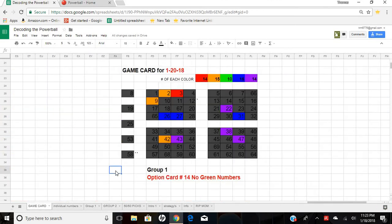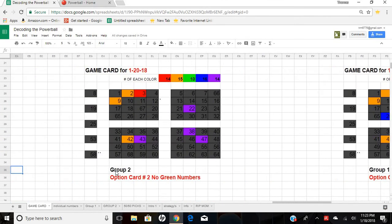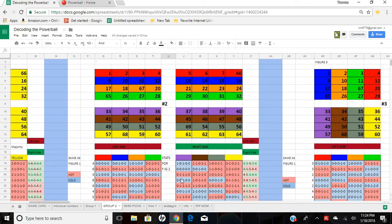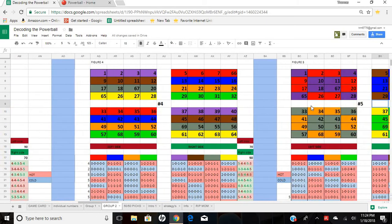Okay, so now it's going to scroll to the left. Down below you can see group 2, option card number 2, no green numbers. Here you can see no green numbers here. So I'm getting the numbers down. I'm going to go back to group 2, and my next pick is going to be option card number 7, no brown numbers.